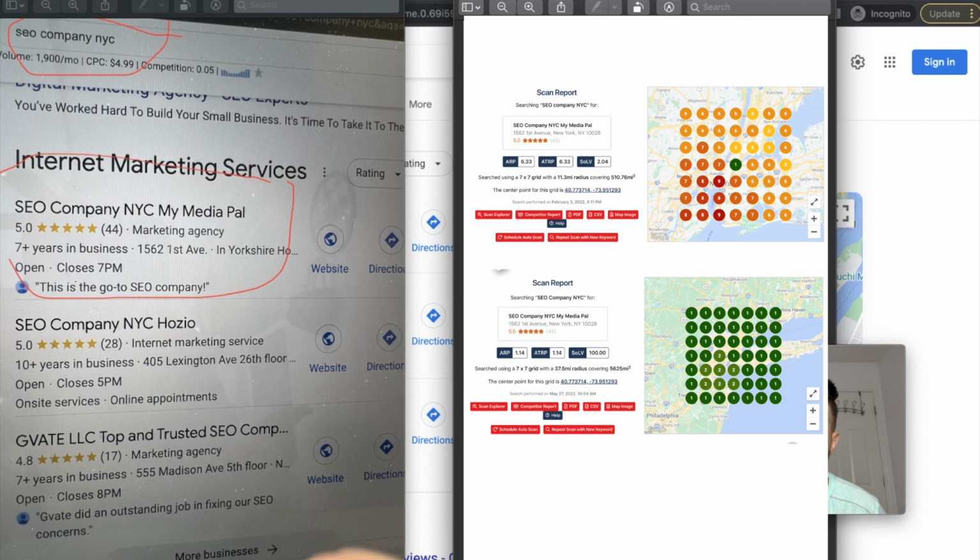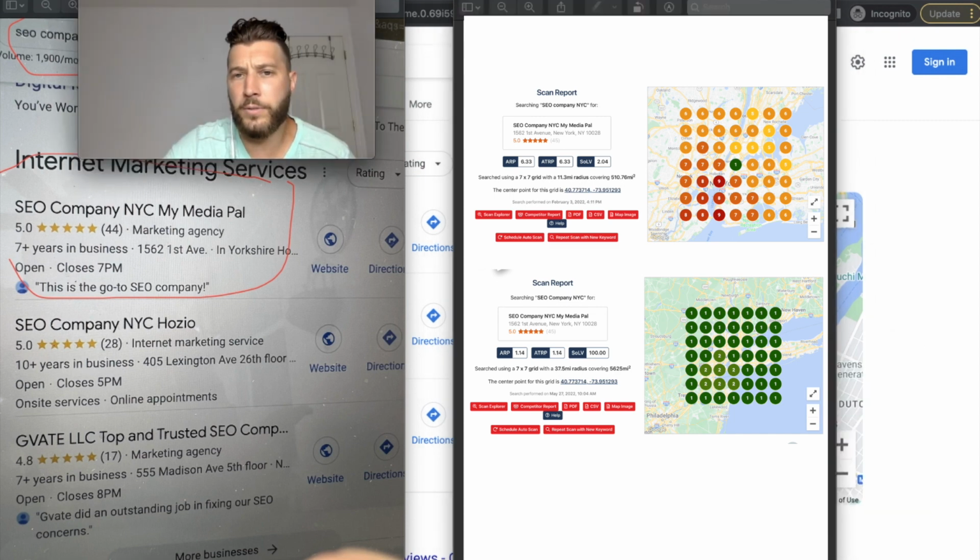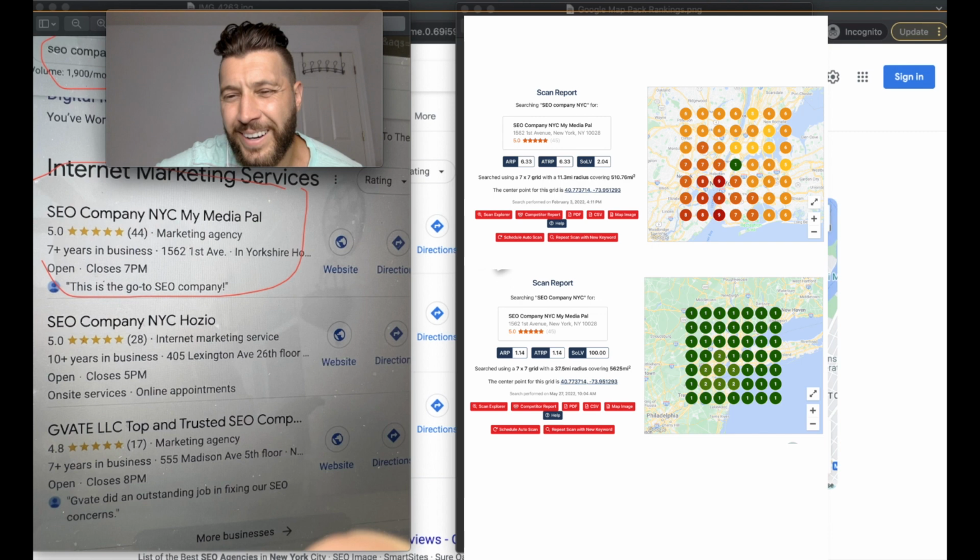And over here to the right, you see a report that we ran, a grid report. If you look specifically at this top report, we did a 7x7 grid, 11-mile radius, so just 11 miles from our office, and we went for the keyword SEO Company NYC. At this time, the date right here, February 3rd, 2022, you can see we only had one #1 ranking, which is our exact location, right? Of course you should rank for the keyword and service you do in your building, and within a little scope outside of it. But we want to pop up everywhere, especially in New York City. So we weren't at this time.